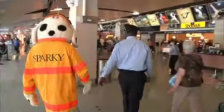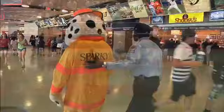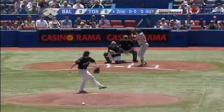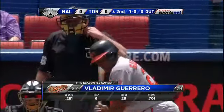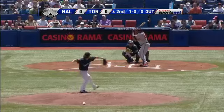Back here at Rogers Center, it's a great afternoon for baseball, and the Ontario Fire Services has put on a promotion creating safety tips on baseball cards, and a lot of kids in attendance today. Vladimir Guerrero takes the first pitch inside from Zach Stewart. Stewart had a good first inning.